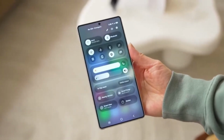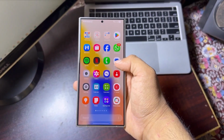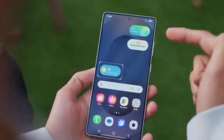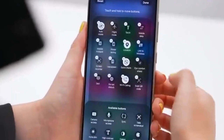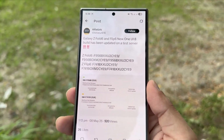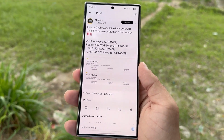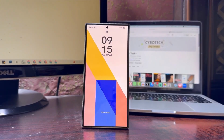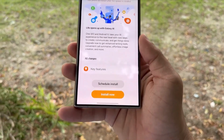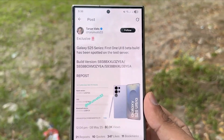But after updating to the One UI 8.0 beta, 5 out of the 15 modules in Good Lock have stopped working. These include Home Up, Registar, Quick Star, and Multistar. The silver lining is that the other 10 modules are still working just fine. So if you don't depend on the broken ones too much, you might still be okay. But if any of those are part of your daily use, it might be best to wait until Samsung releases a more stable version.